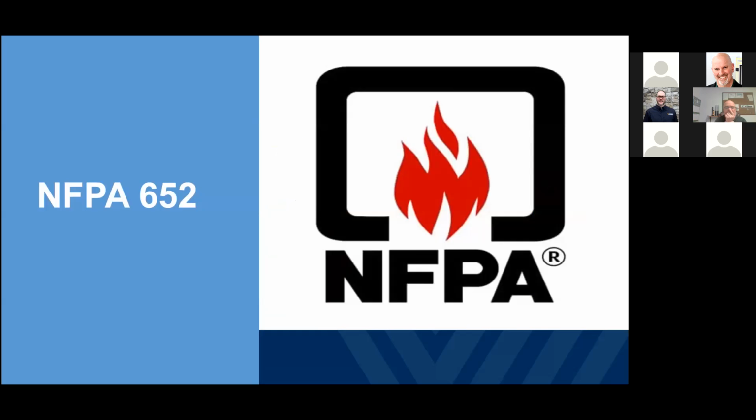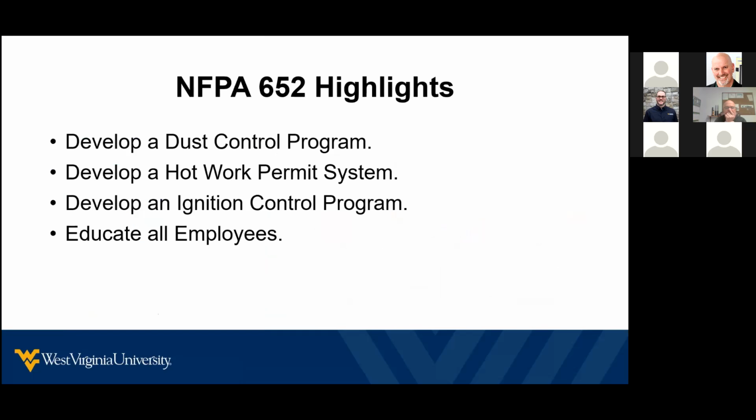So what can you do to help comply with NFPA 652 or other NFPA standards? Develop and implement a combustible dust inspection and control program which outlines how often inspections will occur and how dust will be controlled. Develop a hot work permit system for activities such as welding and cutting. Develop an ignition control program to eliminate or reduce sources of ignition. Keep ignition sources away from dusty areas or use suitable controls. And educate all employees about combustible dust, the hazards, and how they can eliminate the risk of fire and explosions.